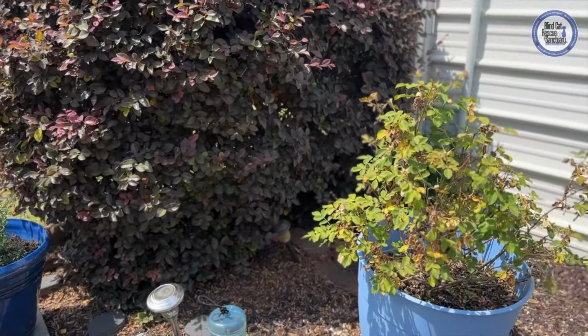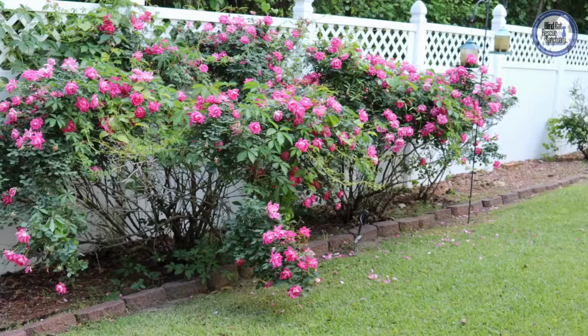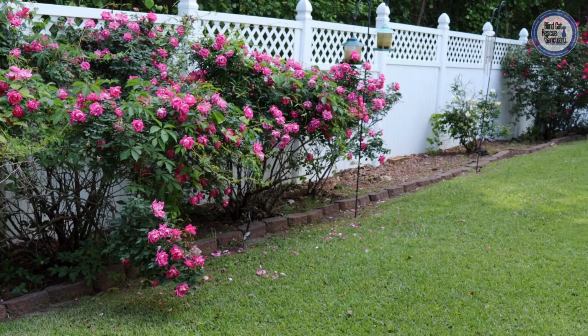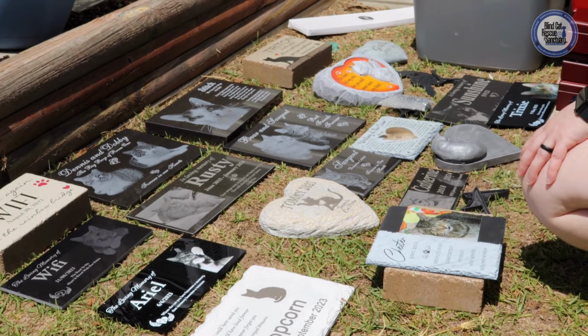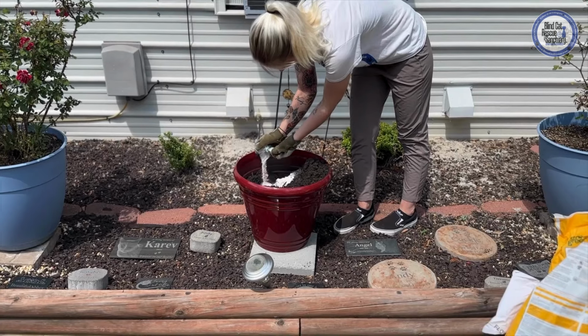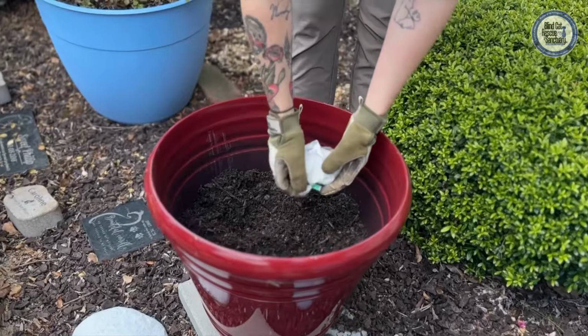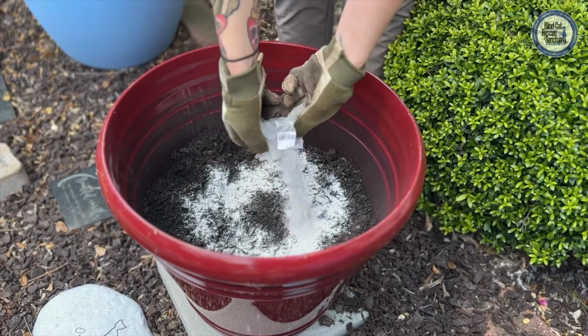Now let's take a little walk outside to go check out our rainbow gardens. We have 4 of these. They are located in the front and in the backs of both of our houses. All of our kitties that pass over the Rainbow Bridge do come back home to us and are put into our memorial gardens. It is just a beautiful way for us to remember our beloved kitties and to also go visit them every now and then.